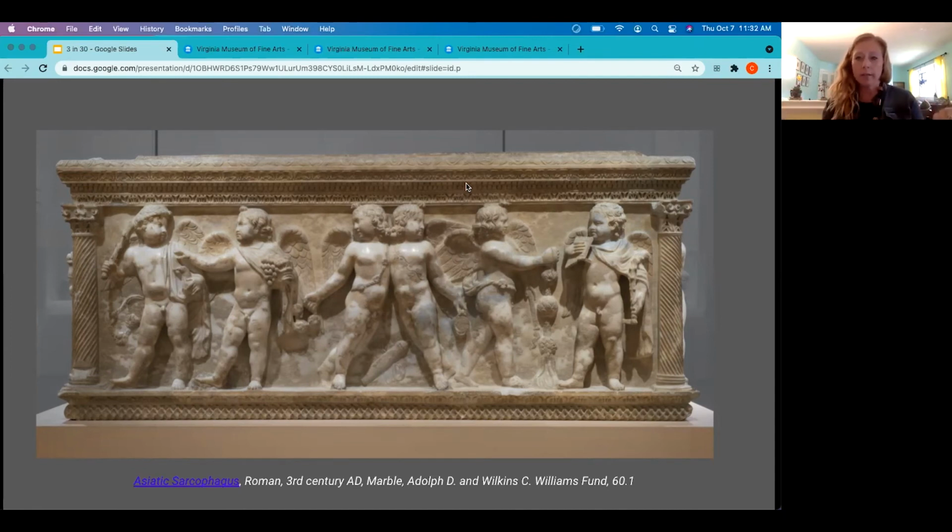You can see all four sides are carved. So that's just something that's typical with that. And that has to, again, do with this fact the Romans did not bury their dead inside the city walls. They buried them outside the city walls, just like the Greeks. So you would find the streets lined with tombs, which is really interesting. And I'll show you a picture in a minute.